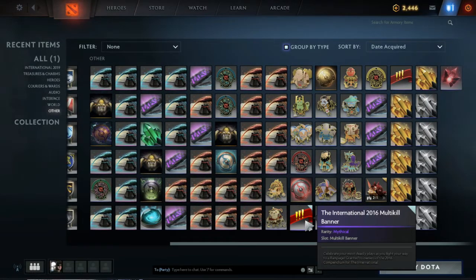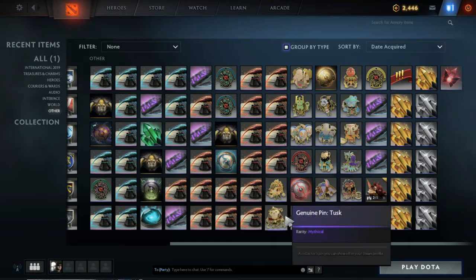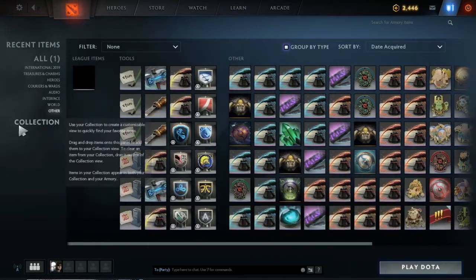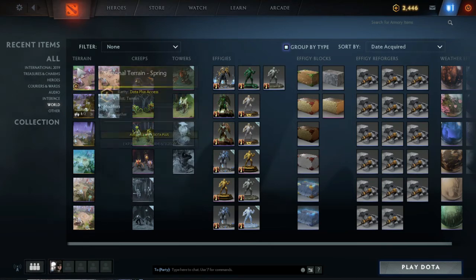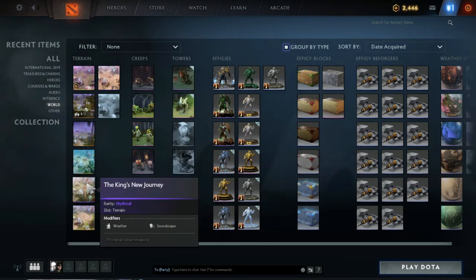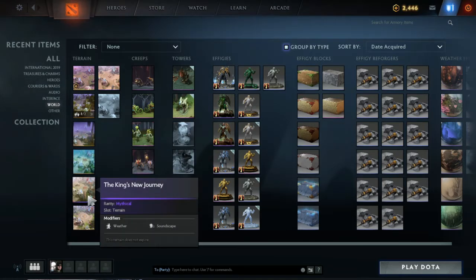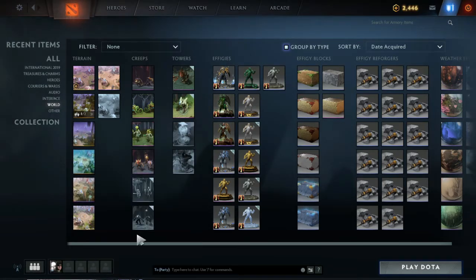There's a couple of other items that change the multi-kill banners, and there's also some stuff that changes just the kill banners in general, which I'm actually very interested as to why that's not equipped. And then there's some stuff that changes the world as well. So the first one I could easily talk to is map terrains. This could change basically the setup of your map into anything that you would want.